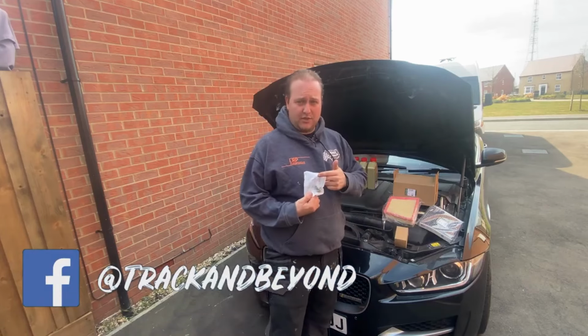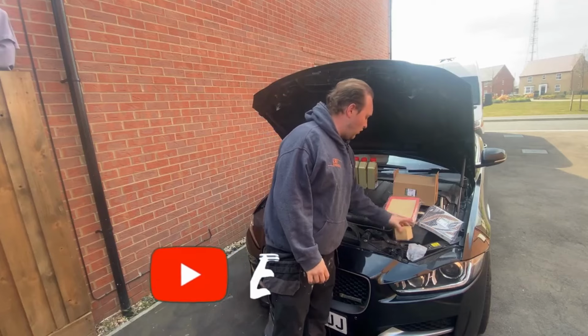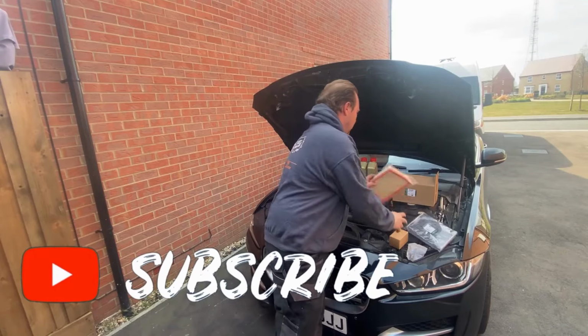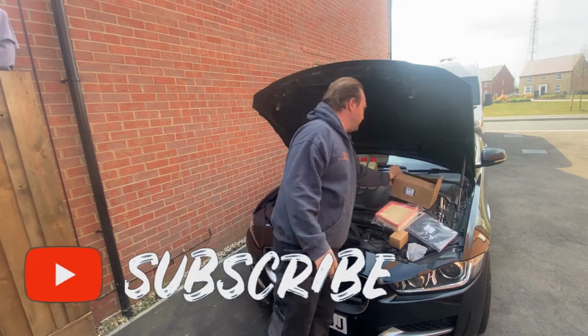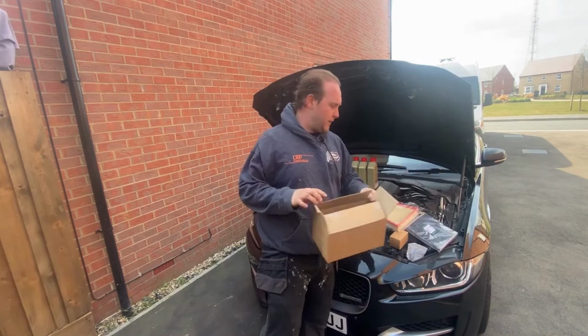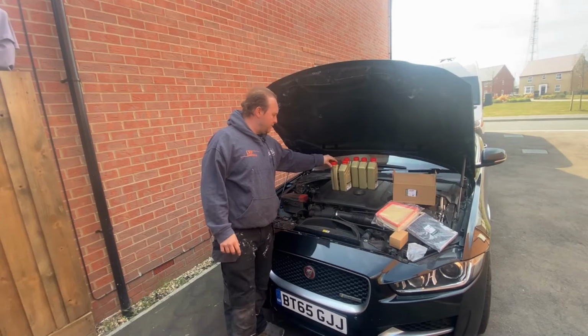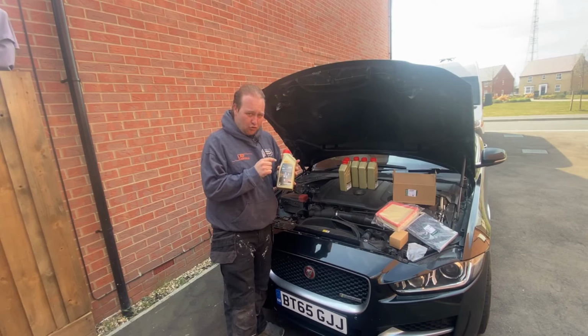So here is a new sump plug and that is genuine, as well as the oil filter, cabin filter, air filter, all stamped up, genuine Jaguar parts, and also my fuel filter as well. Now, the only thing I didn't go and buy direct from Jaguar was the oil. However, this is the correct specification for this engine.